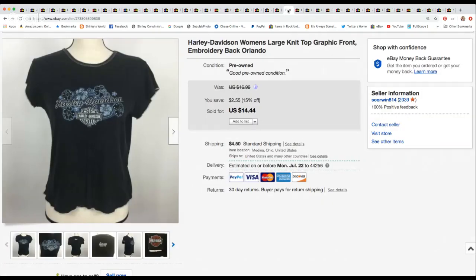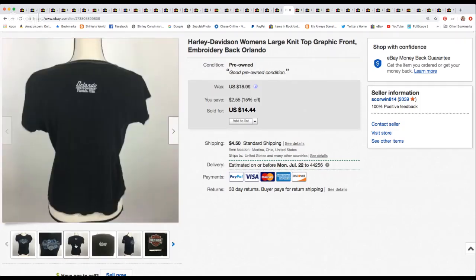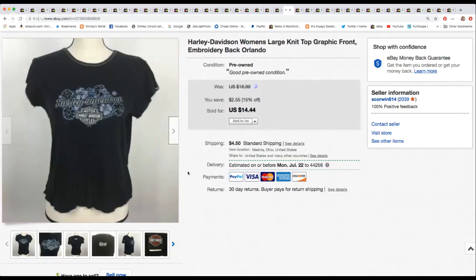Another Harley Davidson, this is a t-shirt with cap sleeves, and this on the back was an Orlando, I think, company. Where is it here? Yeah, Orlando, Florida. And that went for a best offer of $10, and they paid $4.50 in shipping, and that went to somebody in Maryland.